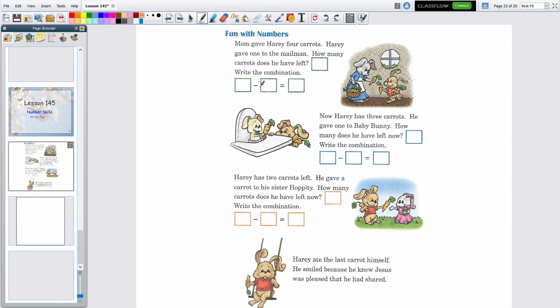Are you ready? I'm going to read sentences, and these are called a story problem. So you listen for the number. Once you hear a number, you put it. We're not going to do this one. Remember, save that one. We're going to go down here and do this one all the way across, and then whatever's in this one we put up there. Here we go. Mom gave Harry 4 carrots. How many? 4. That's right. So we're going to write that in right now.